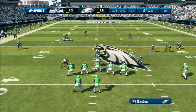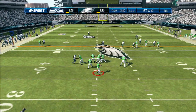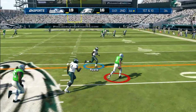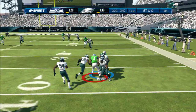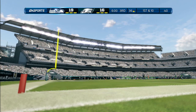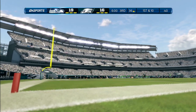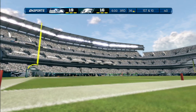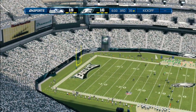First down following the long play. First down and 10. Scrambling out of the pocket. And he's tackled down at the 36-yard line. So that's it for the second quarter. Halftime is coming up. We'll have a little first half analysis as we continue on EA Sports after this.